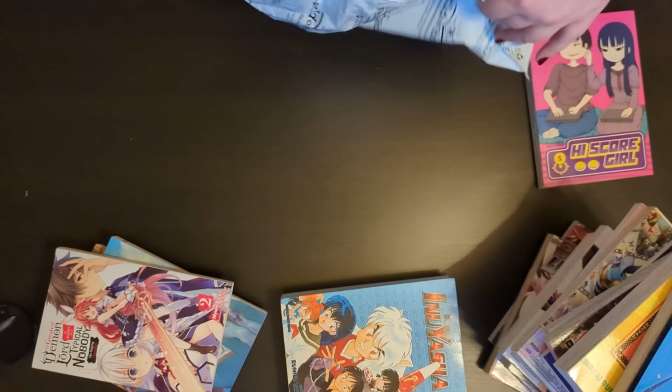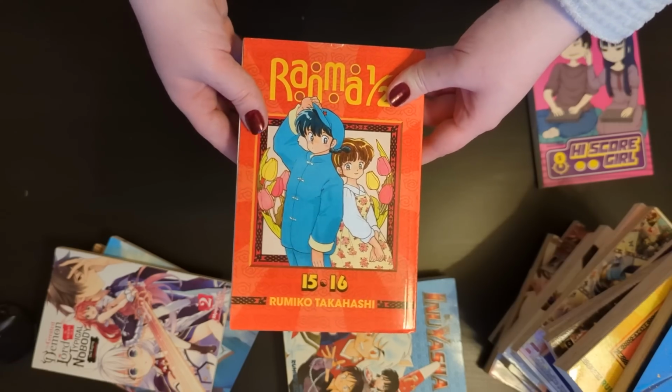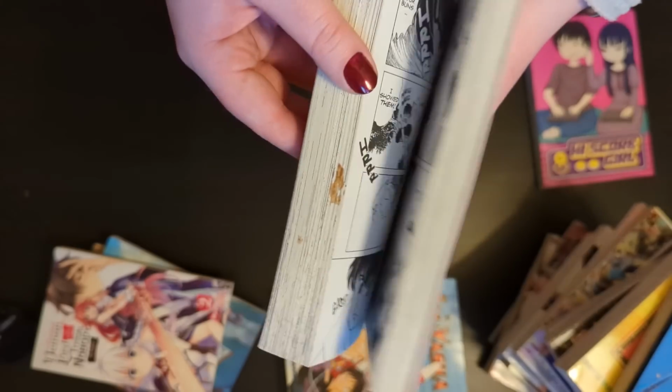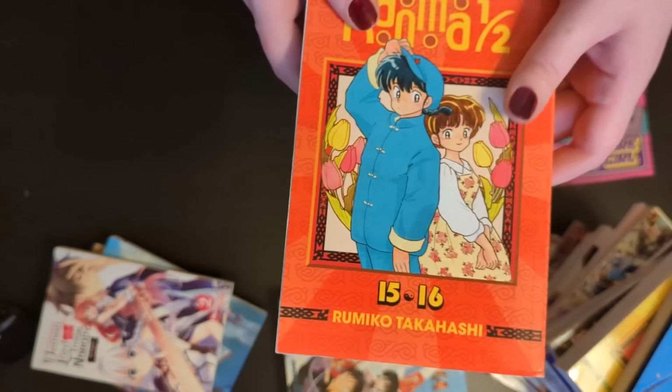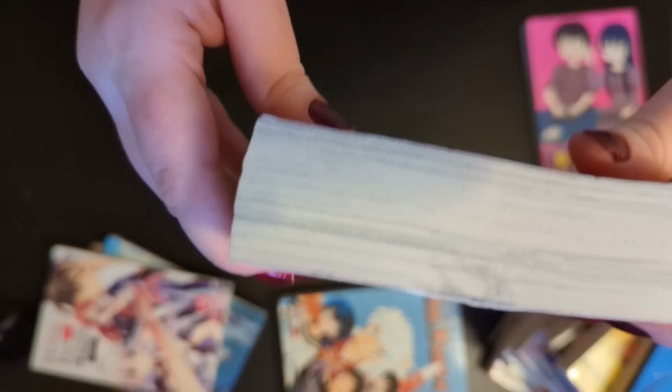Explains why this parcel was so heavy. Oh, one last volume in here, and it is another Ranma 1/2, 15, 16. This one is a little bit more battered. Oh, this stain. Ew. I hope that's coffee. I'm going to be careful. I'll probably wipe these down a bit. There are some creases at the front at the bottom, and it's a bit rippled at the top. It's a shame. Still not too bad.